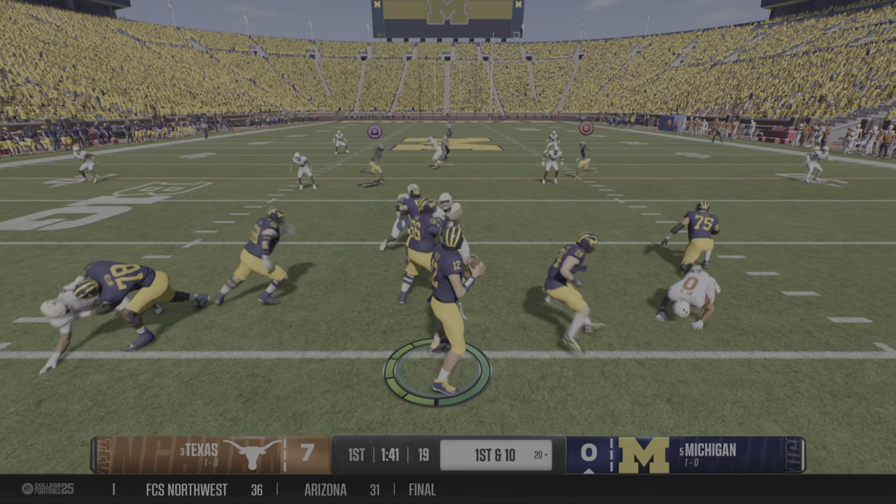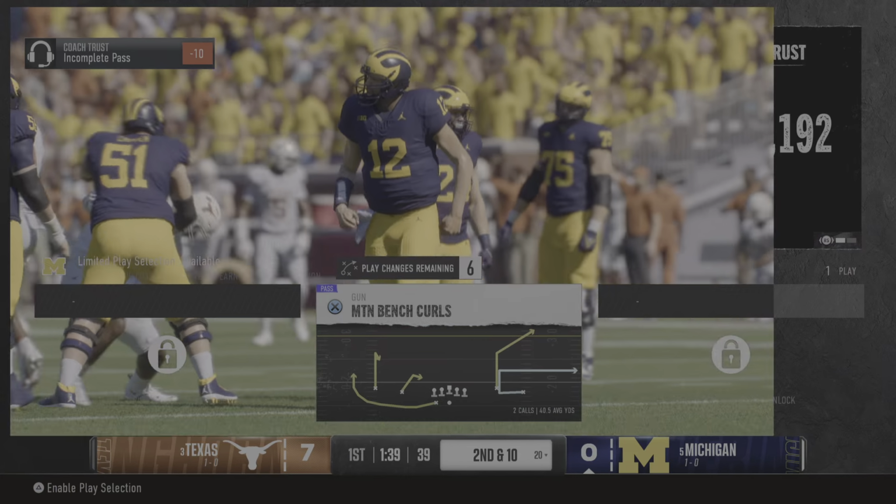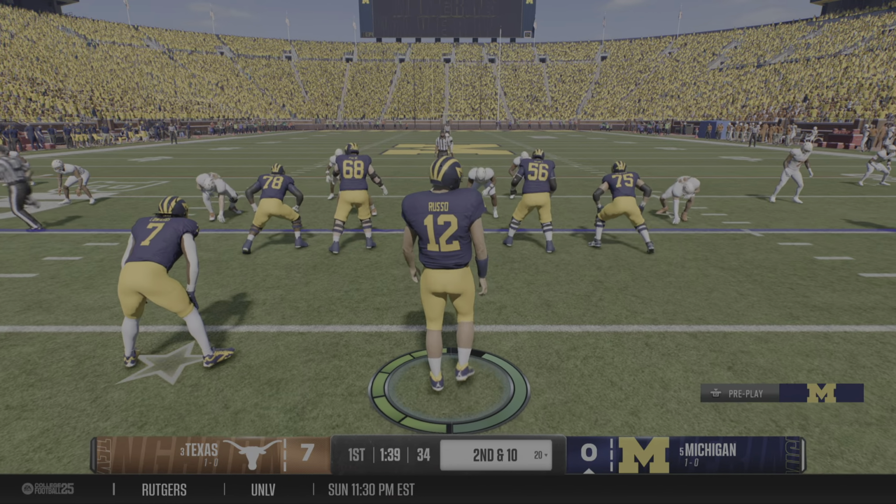First and 10, looking to throw. Fires it to the wideout. But they don't make the connection. That one is incomplete. Second and 10 after the previous play.